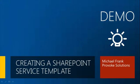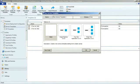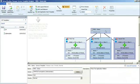So I'm going to now start to create a basic SharePoint service template. Just going to start up my VMM. I'm going to jump over here. So the first thing I want to do is create a new service template. Move it over. Give it a name. We want to define a 3-tier application this time. Gonna wait for it. And here we go.